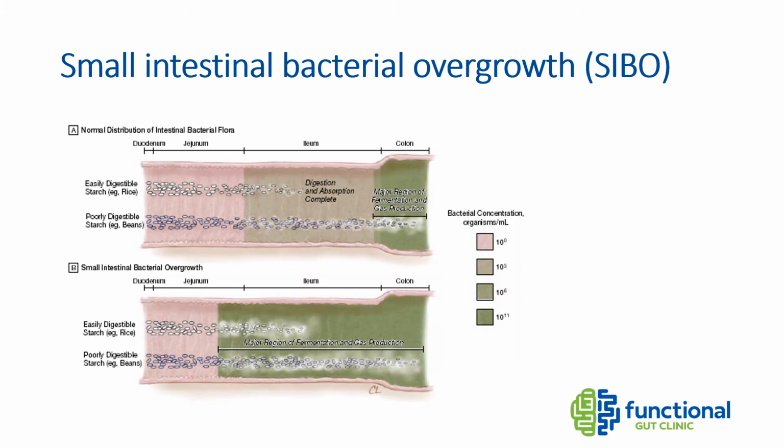If we look at the diagram on the screen, the top image represents the normal distribution of bacteria from the duodenum to the colon, whereas the bottom image demonstrates the distribution of bacteria in small intestinal bacterial overgrowth. When we have a healthy distribution of bacteria in the small intestine, easily digestible carbohydrates are mainly broken down, digested and absorbed in the jejunum, duodenum and proximal ileum.